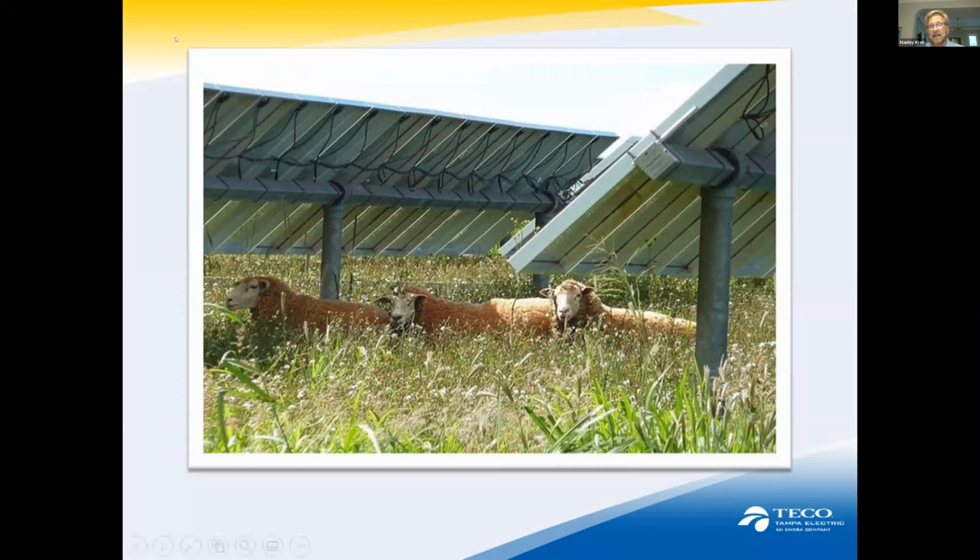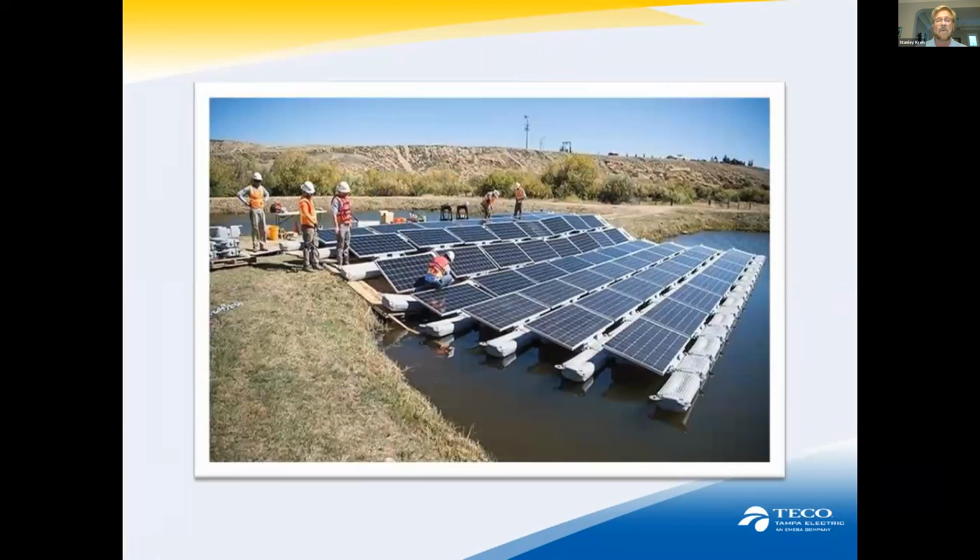And we have a sheep rancher that comes out and lets the sheep graze there, and then he rotates. So when they've eaten a lot of the vegetation from this site, then he will move them to one of our other solar sites. So they're constantly being rotated throughout our territory. But it works very well.